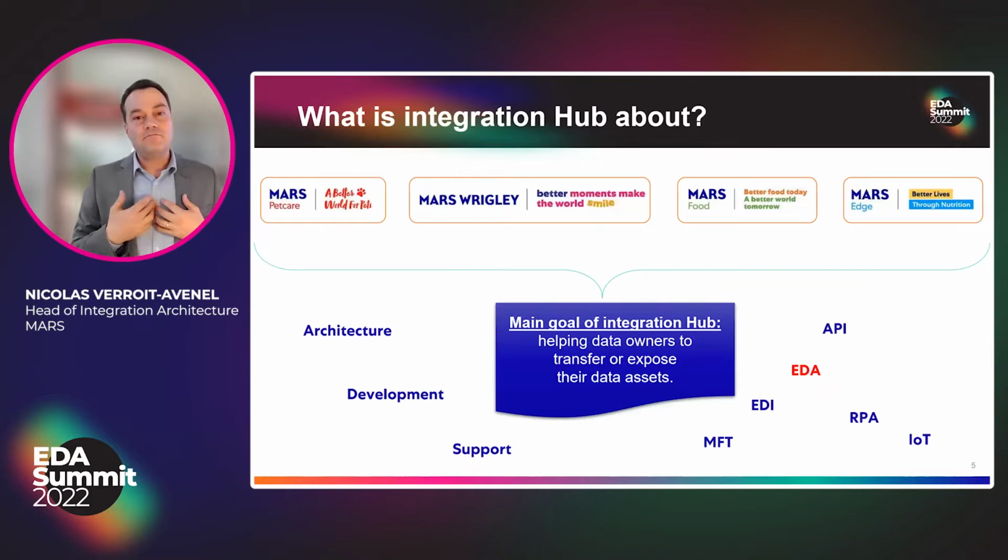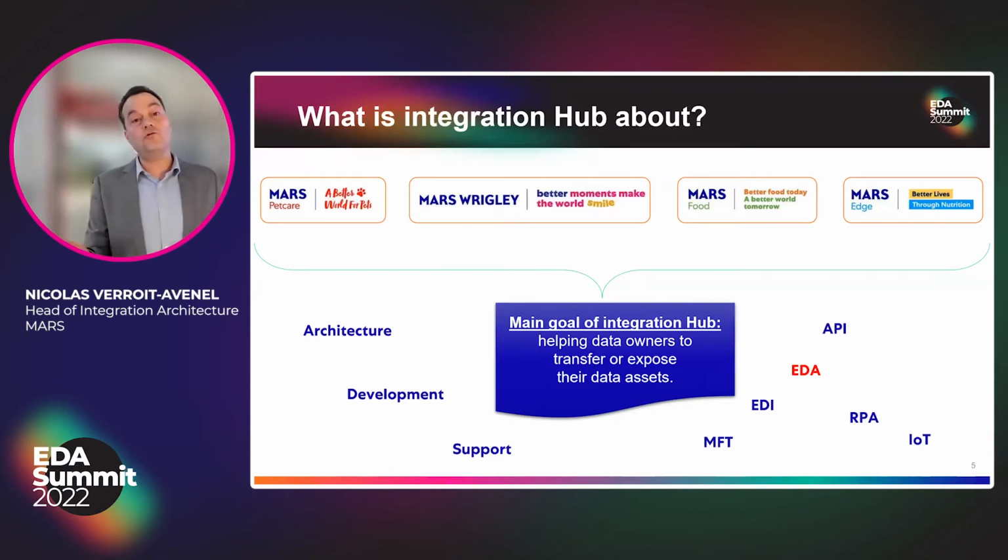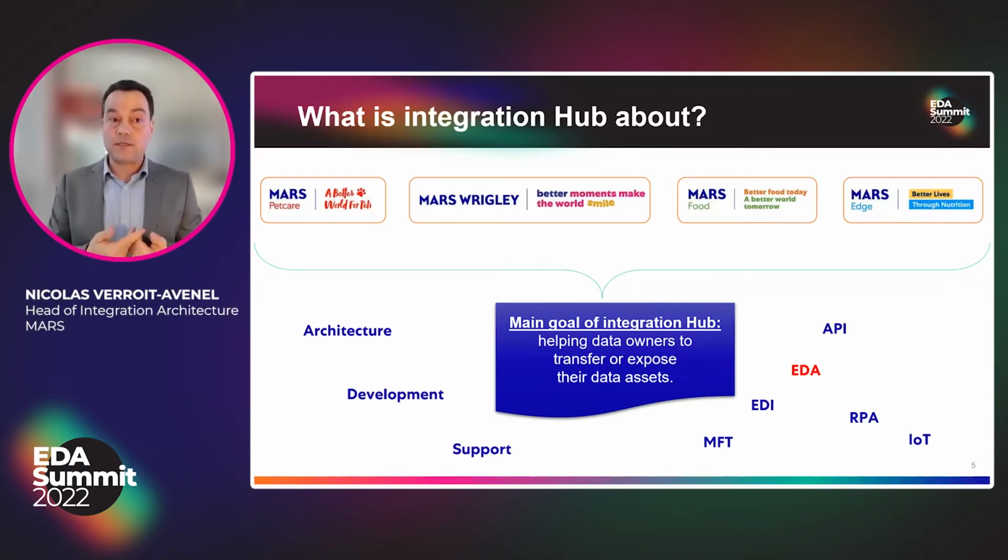In terms of my team, I'm an integration solution architect, and I'm heading the integration activities practice for all the segments at Mars. I'm part of the integration hub. Our goal is to help all the data owners from all the segments to either transfer or expose their data assets. To do that, I am leading the architecture practice. Then we have multiple development teams, and we also manage the support.